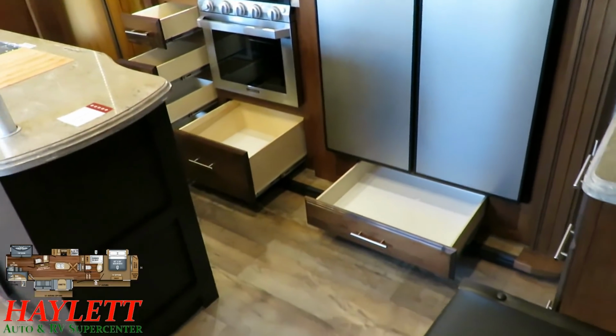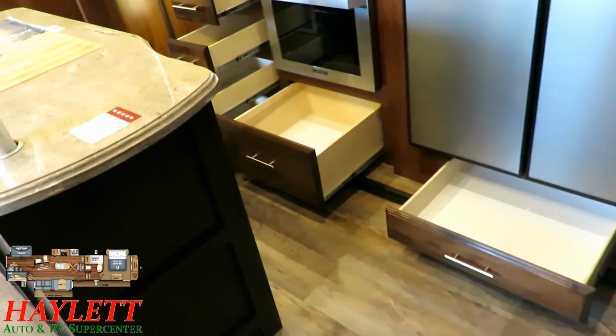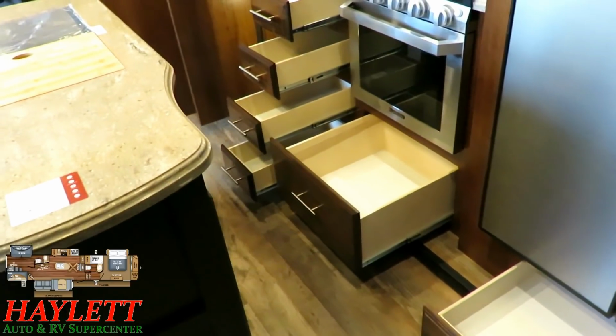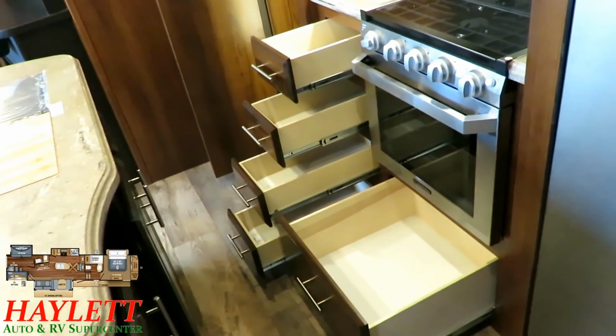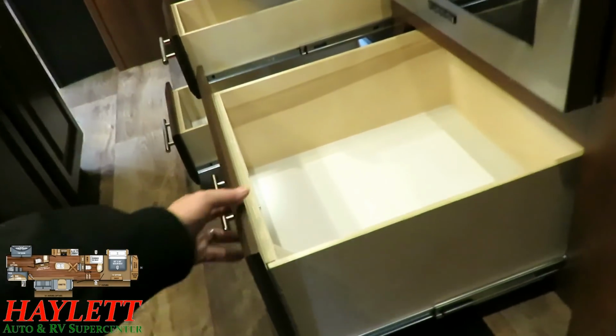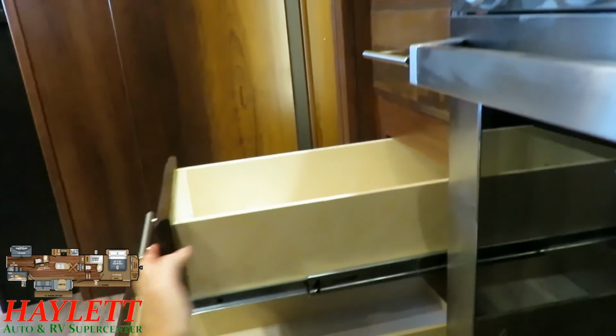Let me get back around over here. Didn't waste anything. Below the refrigerator, they've got additional drawer space. Below that, cool Furrion flush top oven, more drawers. And these are all soft close residential drawers. When you get them basically to their little sweet spot, they're going to close themselves. You know why I like that?